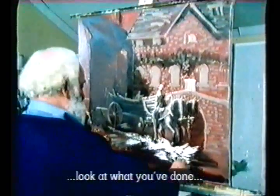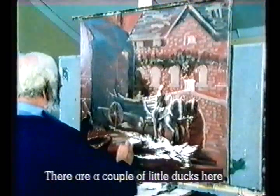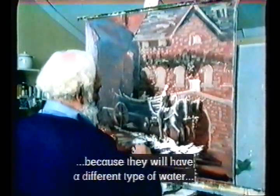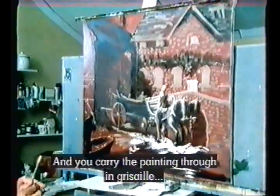And when it feels that you've got enough, you come back, look what you've done, and then you remember that this has to obey perspective, and this, and so forth. There are a couple of little ducks here, and we must remember those, and just indicate that quickly. Because they themselves will have a different type of water, or rather movement of water, and you carry the painting through to its final conclusion in grisaille before you go on to colour.